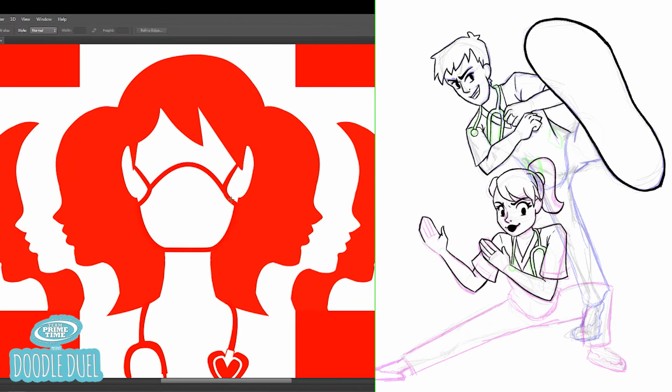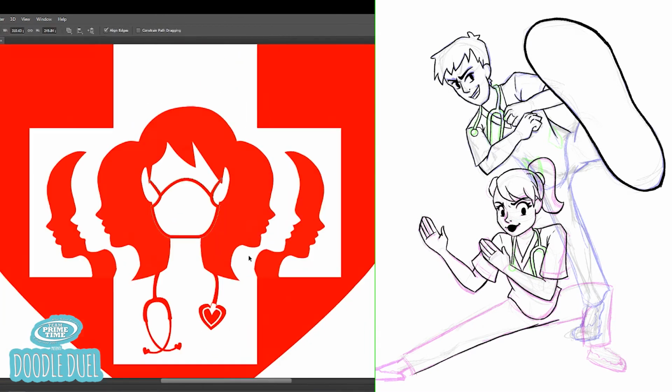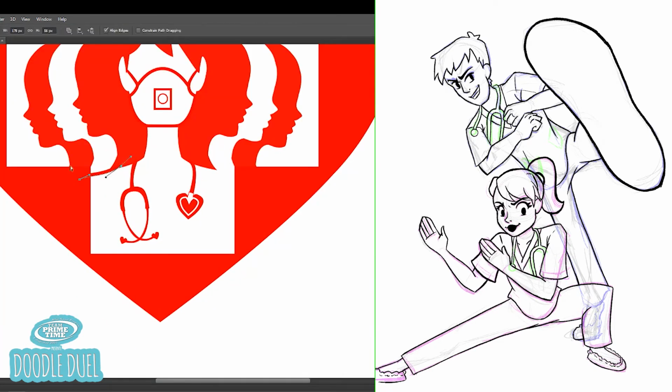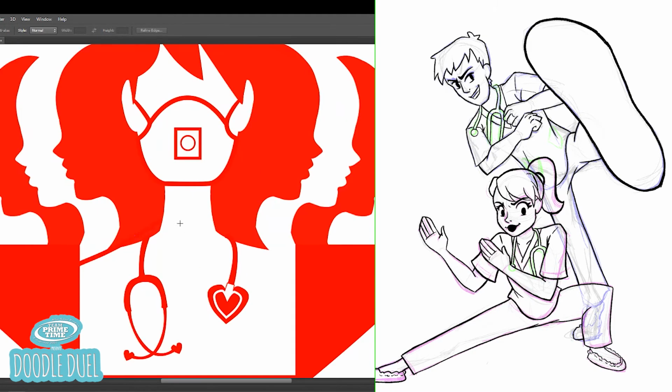My next step is to do the line work and then color. When I'm doing my line work, I try my best to close all gaps. This makes it easier to color because I can later use the selection tool to select the space I want to color in on the original line layer.